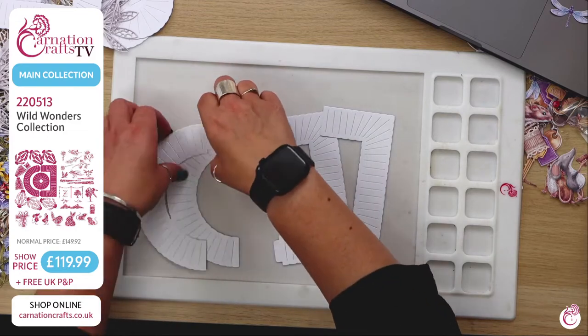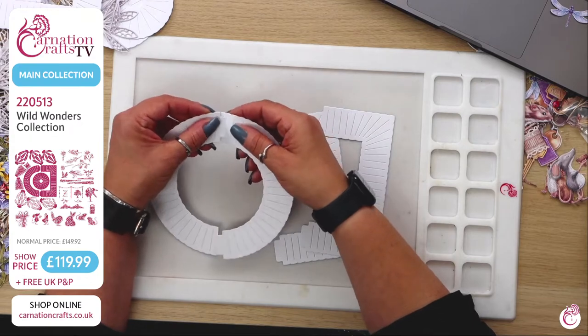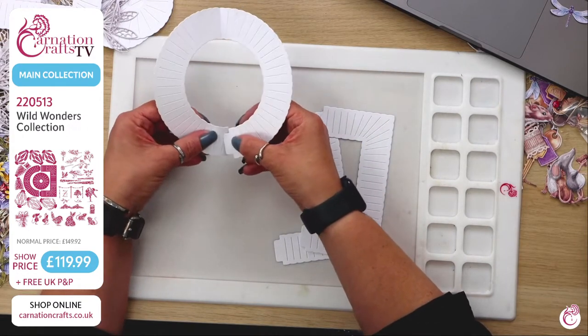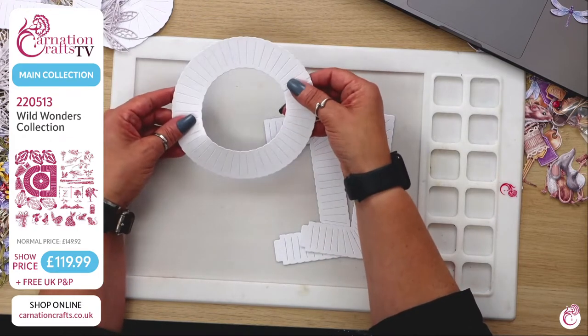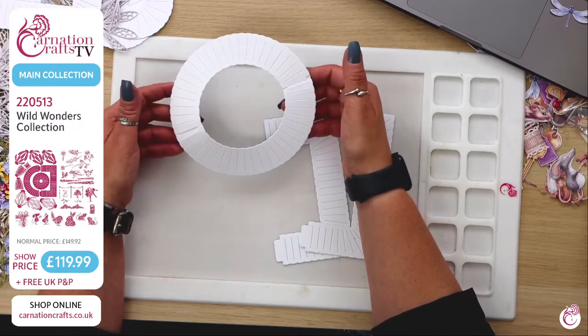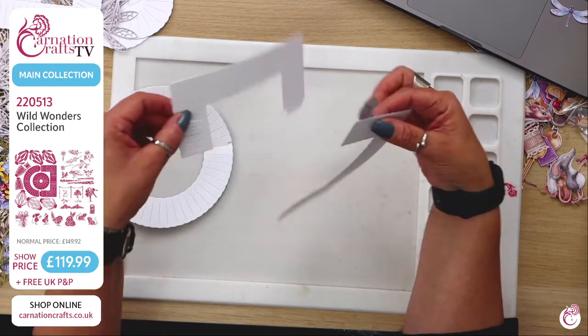Now I can literally just clip these into each other just by pushing that into there and pushing this one into there. And they just clip, and that's going to give me a full circle to create a wreath with. How clever is that? And you can put a little bit of glue on the back if you want to, just to hold that fast.